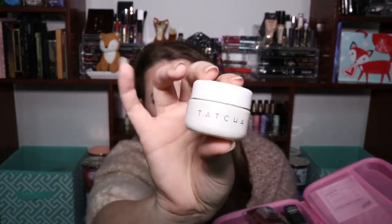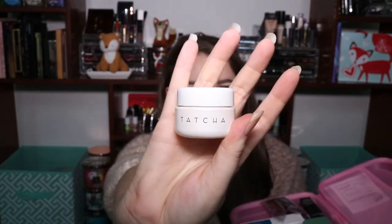But this one came with a Giorgio Armani Lip Shine lip color. It came with the La Mer Moisturizing Soft Cream, which I was really excited about. It came with a Tatcha, what the fudge are you? Moisture Rich Silk Cream, which is glass. This thing's heavy. I don't know how well that's focusing.